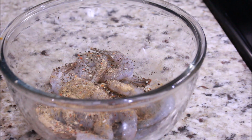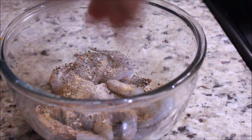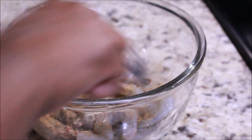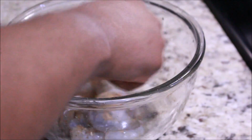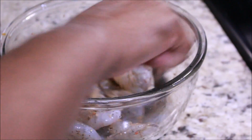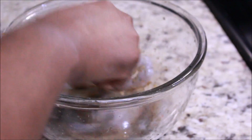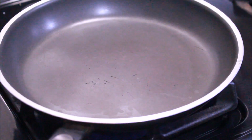So as you guys can see, I'm using about 1.5 pounds of shrimp, and they all have been peeled and deveined. I did leave the tips on. That's just my personal preference. You don't have to leave it on if you don't want to, but I left it on because it plates better that way. So yeah, I'm going to add a little lemon juice and give it a mix, and then I'm going to start cooking it right away.